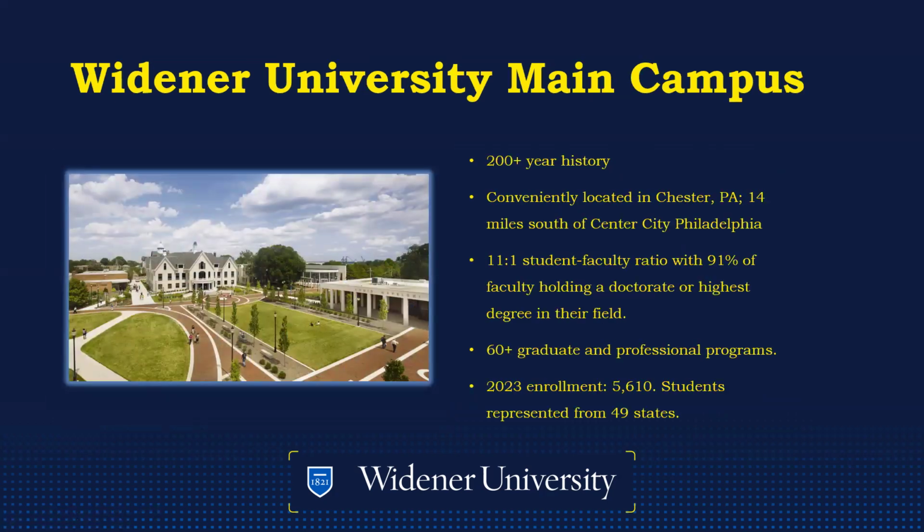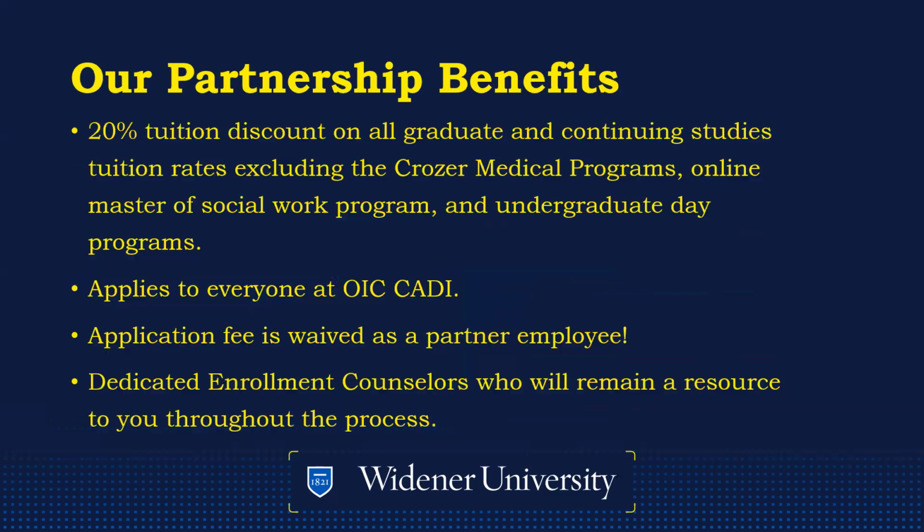Widener University's main campus is located just about 15 minutes down 95 out of the city in Chester, Pennsylvania. So about 14 miles south, as it says right there. We have an 11-to-1 student-to-faculty ratio, which provides our students with a great opportunity to participate in faculty research and gain some experience in that arena, but also build networks with your peers that you can use upon graduation from your programs. We have about 60 plus graduate and professional programs, always adding more, staying current. And then we have about 5,600 students total. I think it's actually 5,700 in 2024. And that's pretty evenly split between our undergrad and our grad programs. So a pretty good emphasis on both over here in Chester.